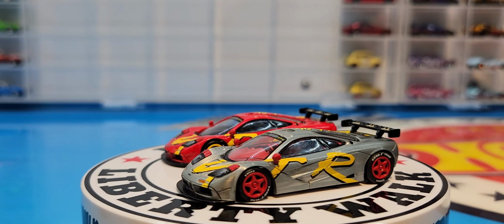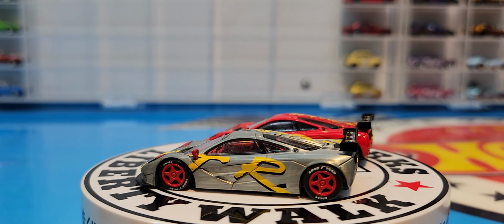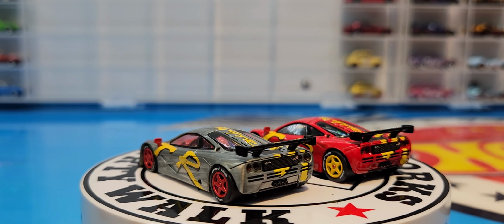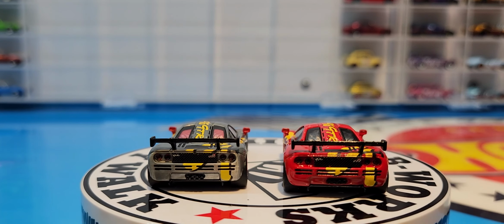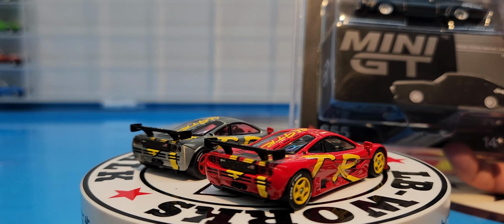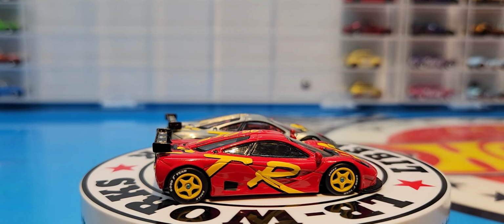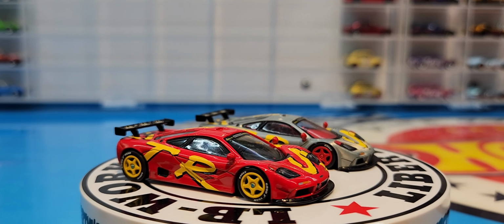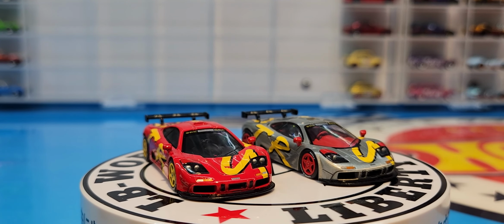Okay, the next one I think is going to be a very, very popular casting. It may even beat out this casting in popularity. It will probably fly off the shelves. And I mean fly extremely fast. It is the Nissan Skyline Kenmary Liberty Walk in matte black. This guy, as I said, it's a brand new casting from Mini GT. This one is limited to one of 6,000.